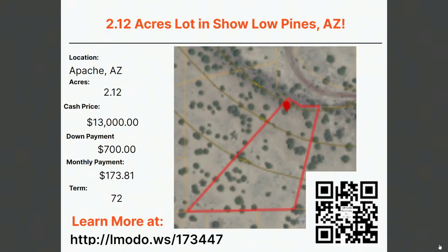And we are going to move on to our next property tonight, also in Apache. This is 2.12 acres, $13,000 the asking price. This is going to be a buildable lot, 2.13 acres, near Sholo Pines, $700 down, $173 a month for 81 months. Did I say 81 months? No, 72 months. Jeez. $173.81 for 72 months.